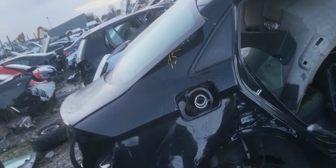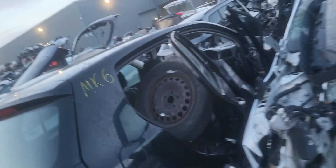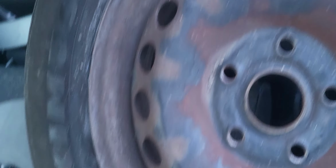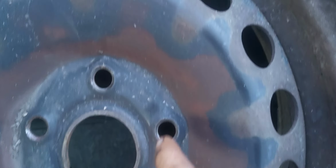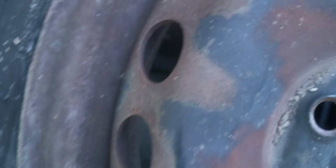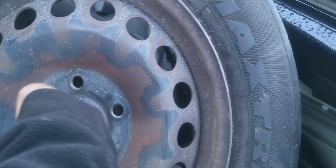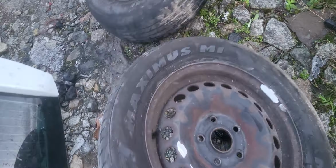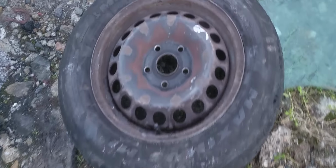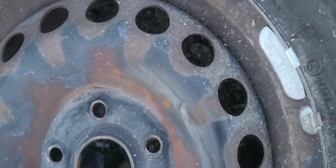It's 195/65/15. We don't have to spend much time here because it's getting darker. We just ask the man there if they have the same. What I'm saying here is the fitment of the wheels. But this is confirmed 195/65/15. So we get this, and then we will ask the man. Yep, they have the same fitment.